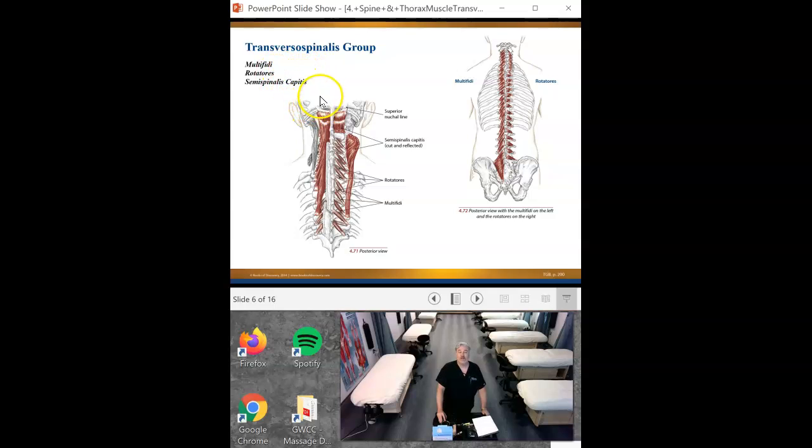Okay, I'm going to go over these in even more detail than this, but here's more overview. The multifidi are shown here on the left. Remember, they're on both sides. And the rotatories are shown here on the right. Remember, they're on both sides. They're just showing you them. Does anybody see an obvious difference between the multifidi and the rotatories here? Please raise your hand if you do.